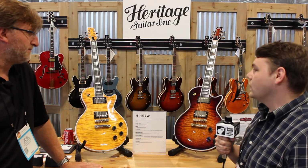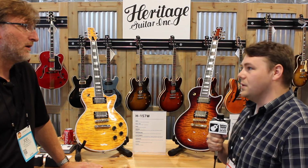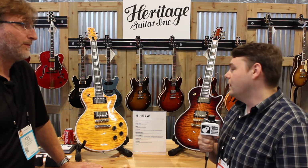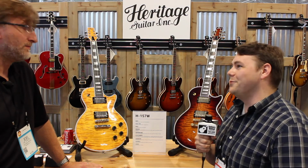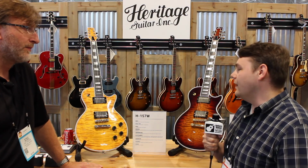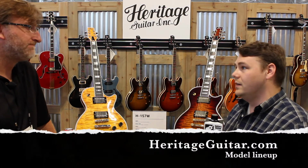About halfway. That's awesome. Another cool feature about this, since Pete is going through and selecting all the wood, he's finding some of the lightest mahogany we have. We're really working to keep these under 9.5 pounds or lighter, if we can get the wood for it. I know a lot of guys are looking for a light solid body. This is a great guitar for you. We don't do any traditional chambering, it's a full solid body.